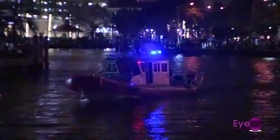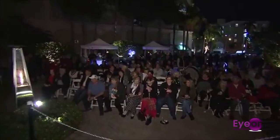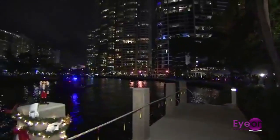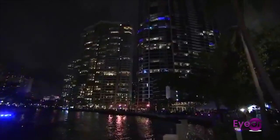And of course, safety first, making sure all the boaters are safe. Absolutely. And this is a live picture of the grandstand area, the viewing area. These people got the best seat. You at home also got the best seat, watching on your phone or on your laptop.